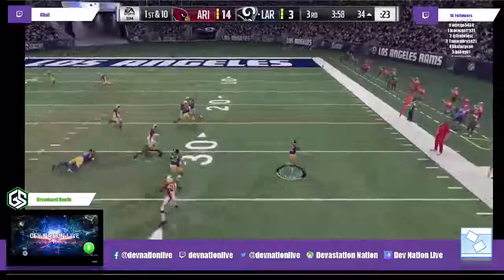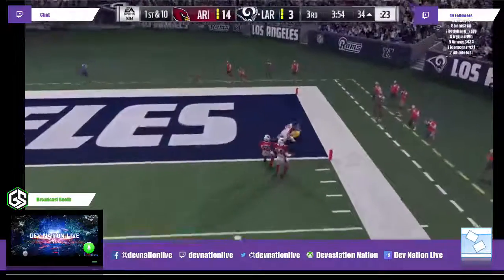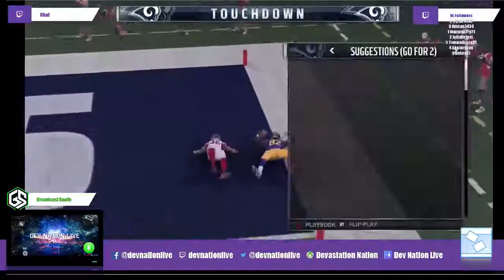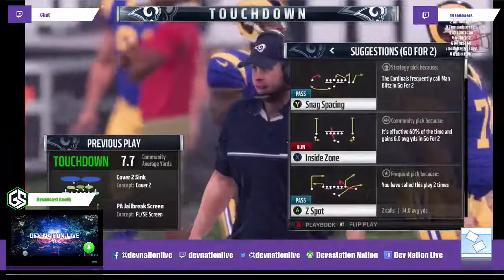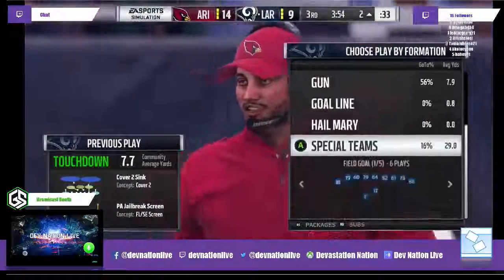What the heck? I must have been behind on action because looks like Shane threw a PA jailbreak screen for a touchdown just now. I completely missed that. Sorry, folks.